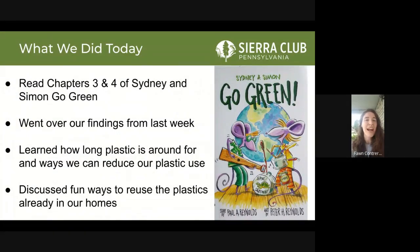Today we read chapters 3 and 4 of Sid and Simon Go Green, written by Paul A. Reynolds, illustrated by Peter H. Reynolds. We went over our findings from last week, where we had 2 tables that we'll show you later in the slide. We will learn how long plastic is around and ways we can reduce our plastic use, and discuss fun ways to reuse plastics already in our homes.